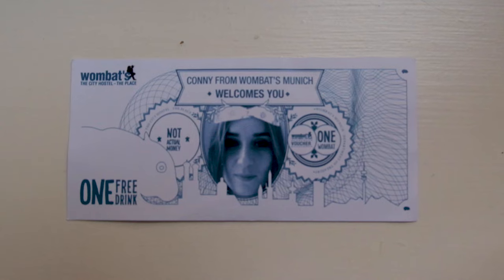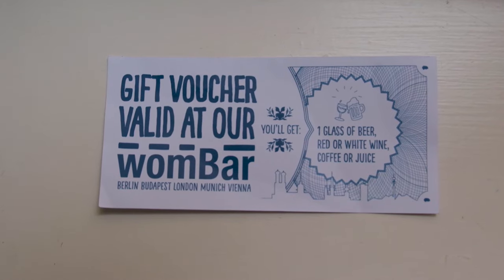One of the many fantastic things about these hostels, the Wombats, is that you get a free drink coupon. You can get a beer, a wine, coffee or tea, anything that you like. It's brilliant.